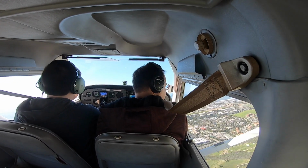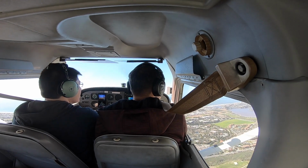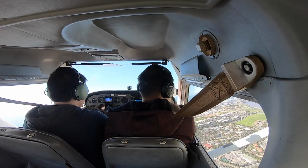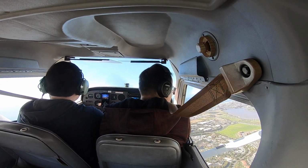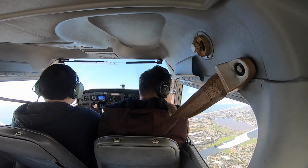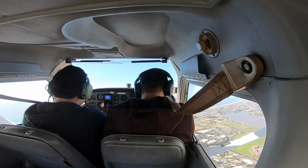154, turn left, contact ground point 8, good day. Ground, thanks, 154. Challenger 5 Victor Juliet, runway 24 cleared for takeoff. Clear for takeoff, 5 Victor Juliet. Cessna 419er, turn base. Turning base, 419er. Saratoga 325 Papa Alpha, Palomar Tower, start reducing your speed on a right base, runway 24. Slow down on a right base for 24, 5 Papa Alpha.